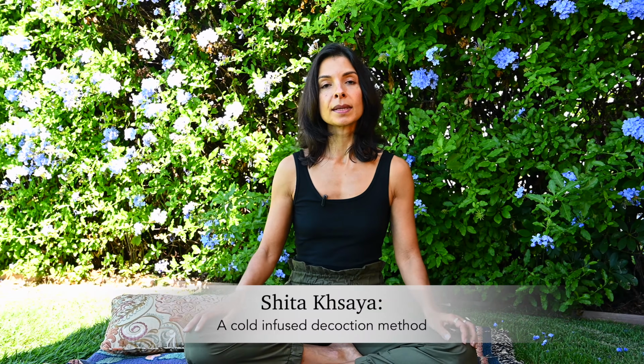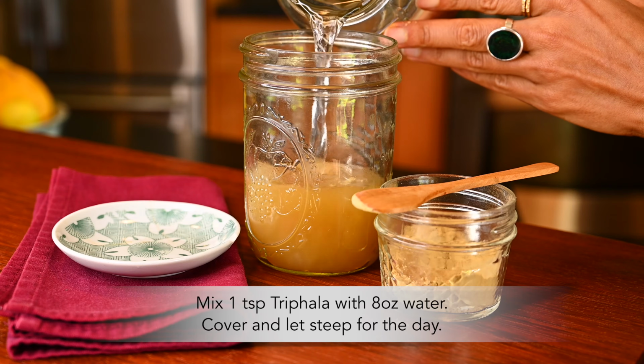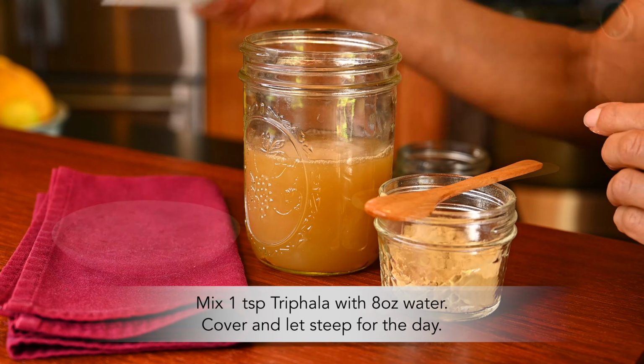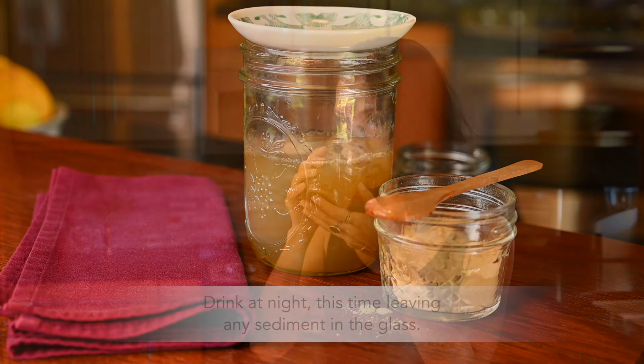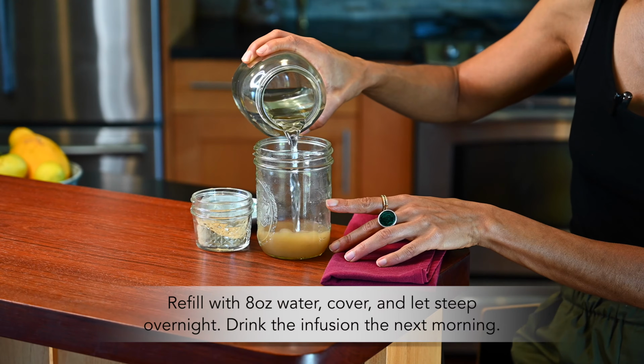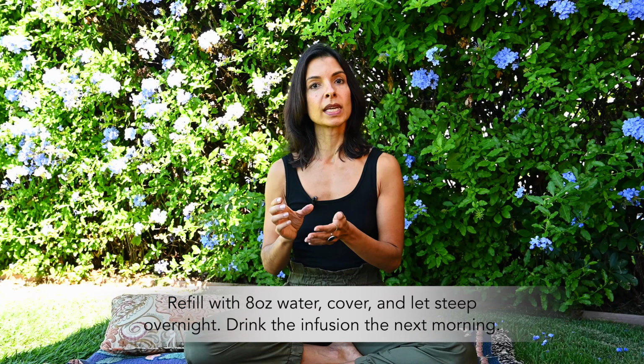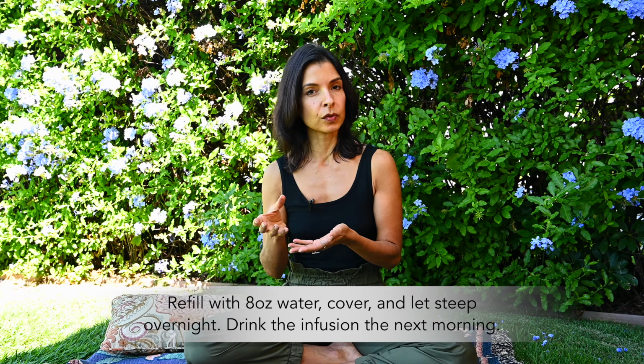Shita Kashaya is a method of taking Triphala. You take 1 teaspoon of Triphala and add 8 ounces of water. You let that sit for the day. You'd cover it and let that sit for the day, and you drink that at night, this time leaving the sediment in there. You fill it up with another 8 ounces of water and cover that, and in the morning you drink this infusion, this milder infusion now, however, leaving the sediment and this time composting it. This can be repeated as a long-term practice for rejuvenation and as a preventive medicine.